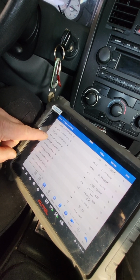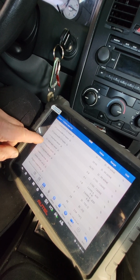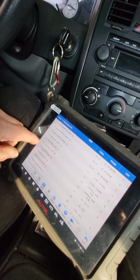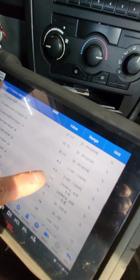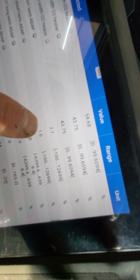So we want to see the short terms stay in the negative more than we want to see them in the positive. You really don't want to see them in the positive. So I believe, if we look closer at this, what we've got is that a vacuum leak is causing some issues here. So I'm going to need to get short-term bank 1 adaptives. It goes positive, stays positive, it's positive, negative. Yeah, so you really shouldn't see any positive fuel trim values on short term.